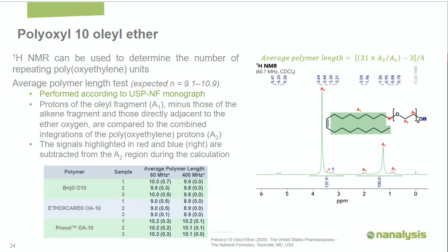If you look at the one on the right, I've highlighted the A1 protons in green, and these are in that region between approximately 0.8 and 2 ppm. The A2 protons do overlap with the terminal hydroxyl proton, the blue one, and the protons adjacent to the ether oxygen, the red one. But these are subtracted during the calculations. In the spectrum, you'll see that the alkene protons don't overlap with any of the regions of interest, so we just won't consider those.